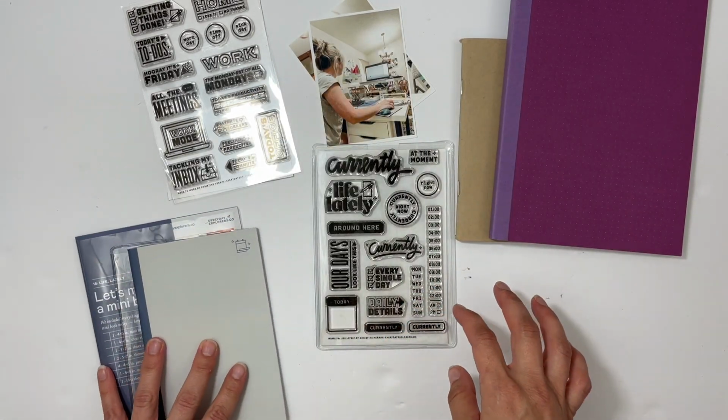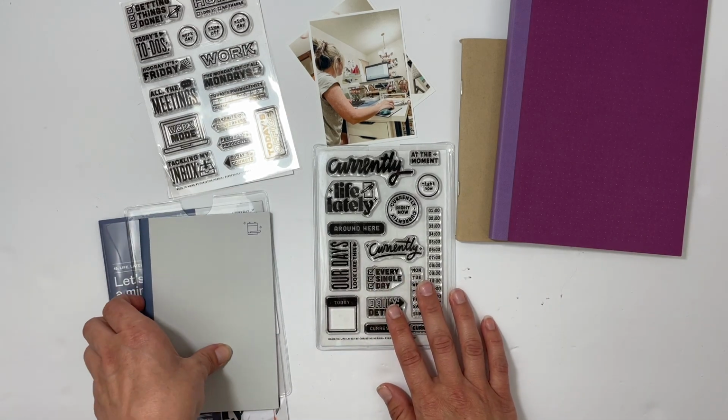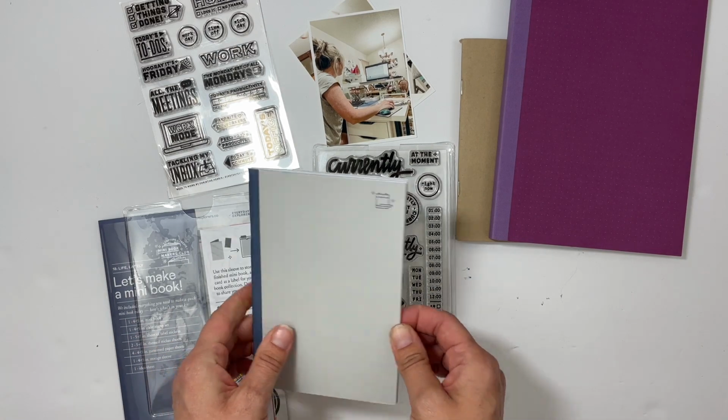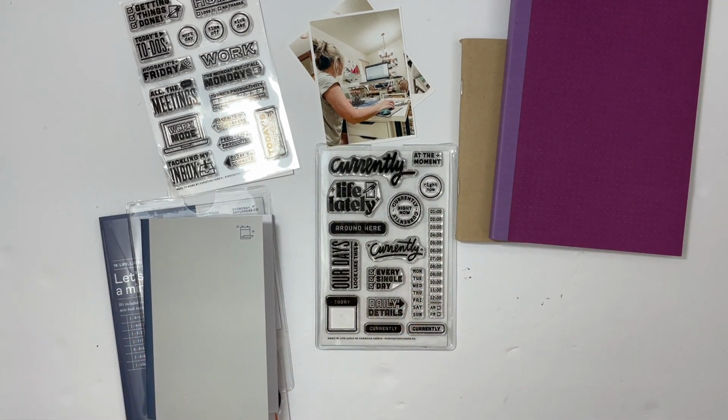Since I didn't do Positivity Passport and I haven't done a mini book in a while, I thought it would be fun to pick up this one and kind of revisit the 30 days of lists and come up with some lists of my own to document the month.